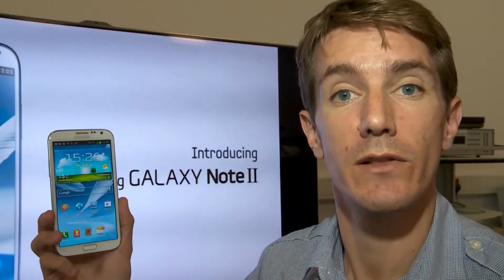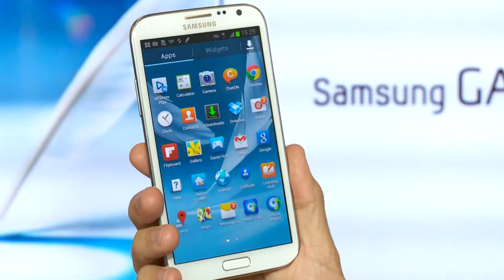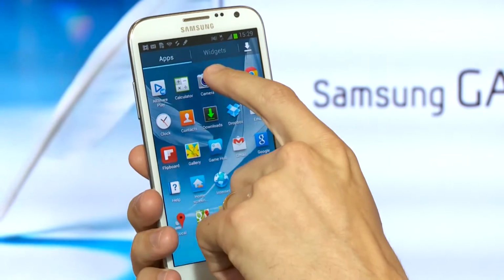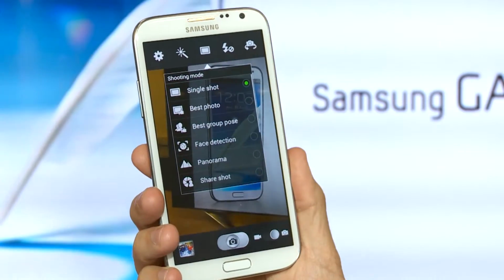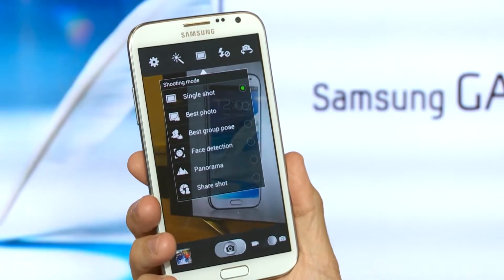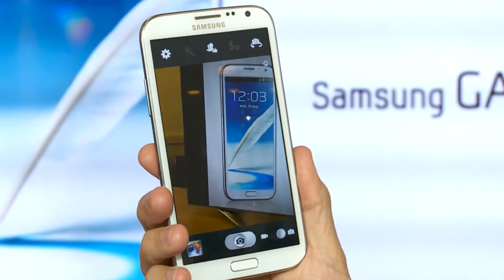The Samsung Galaxy Note 2 is equipped with a wide range of camera features, some of which we saw previously on the Samsung Galaxy S3. One of the new camera features is best group shot. So we'll open up the camera here. What it does is it takes a burst of 5 photos in a very short time, and then we'll scan through them and find the best picture.